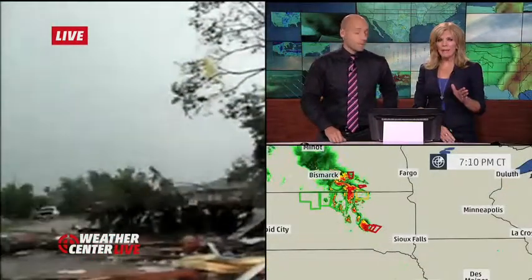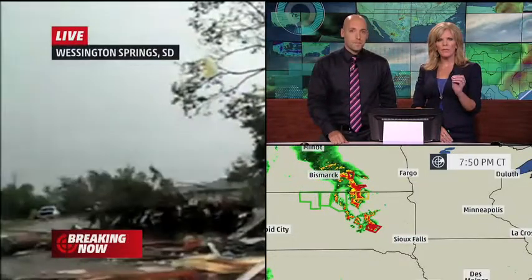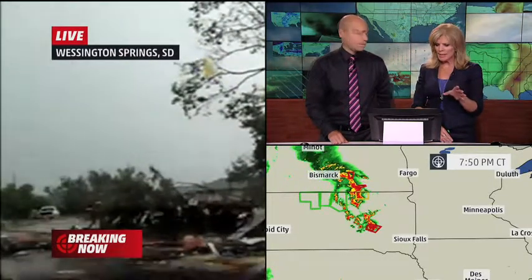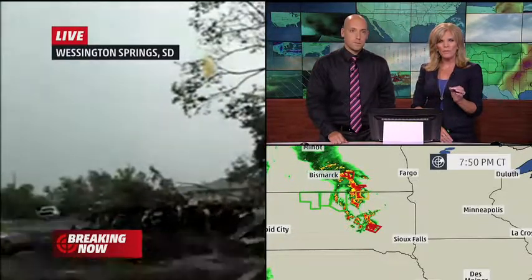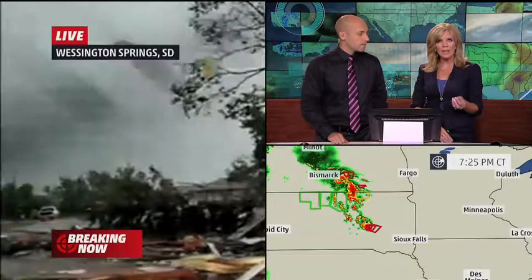And this just happened like 5 minutes ago, 10 minutes ago, so this is just very fresh. It just moved through this city. We watched it unfold, move across the road, and come into this town and do damage as we've been seeing. We have the potential for more severe storms. We're still watching this thunderstorm producing this tornado here in South Dakota.